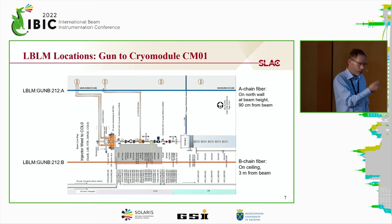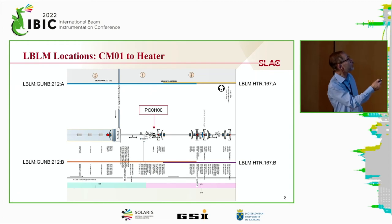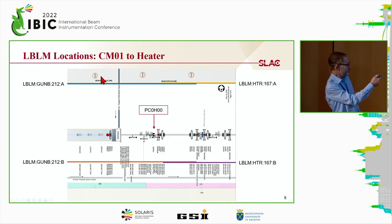Here is the installation for the part we have commissioned so far. There are two fibers here. One, the A chain, along the wall. This is the one along the ceiling. And you can see it starts just before the gun and goes through this first cryo module. It's about 3 meters from gun to cryo module. And it goes past the cryo module. And then we start a second fiber, and the second fiber picks up here. There's a bit of overlap, about 4 meters of overlap, something like that, and continues on.